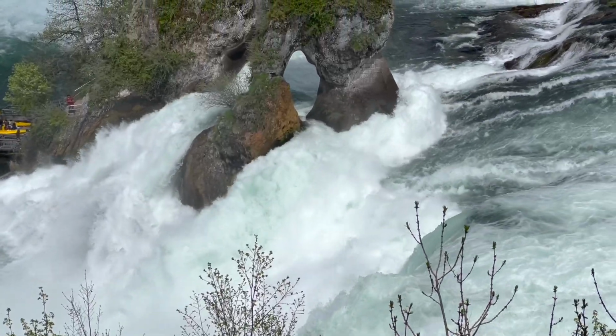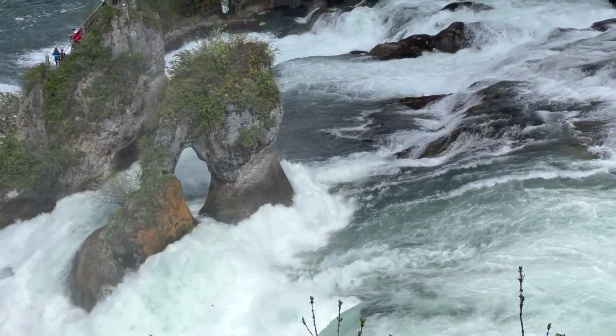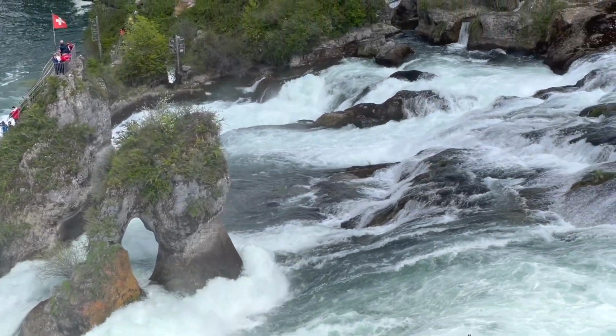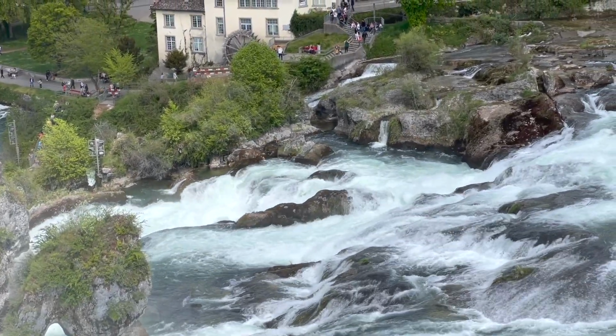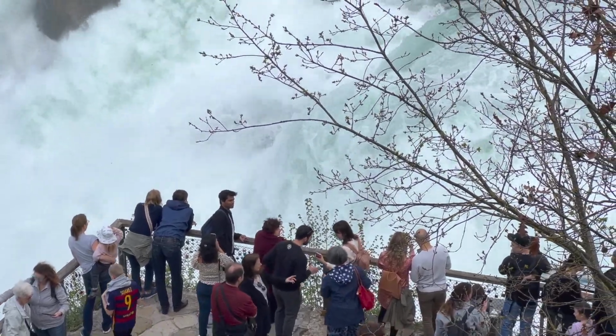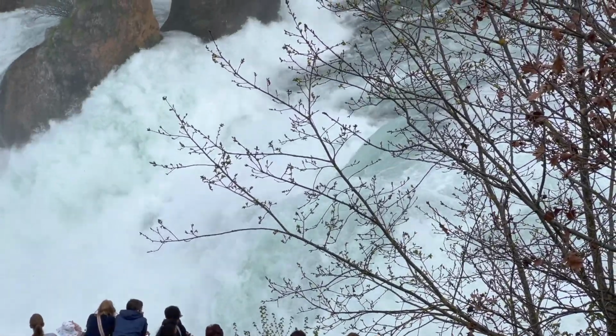One of the most fascinating aspects of Rhine Falls is its huge size, earning it the title of the largest waterfall in Europe, both in terms of width and volume. The cascading waters plummet around 25 meters in some places, creating a mesmerizing spectacle.